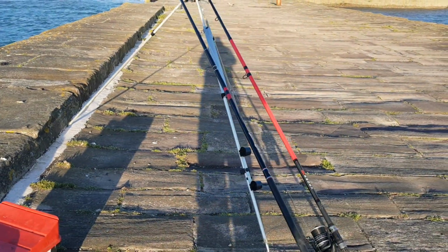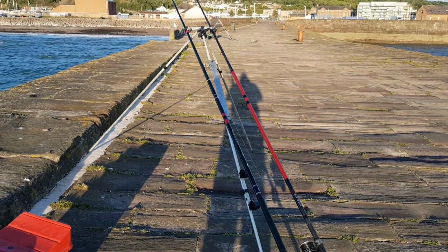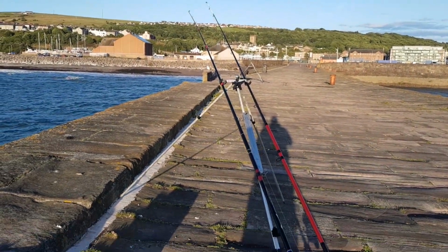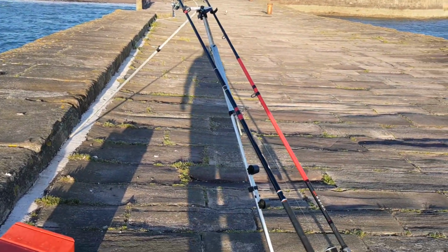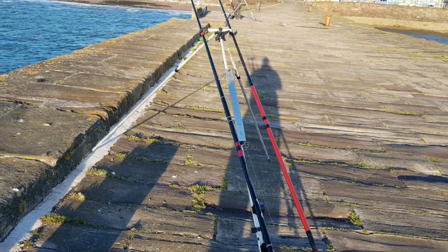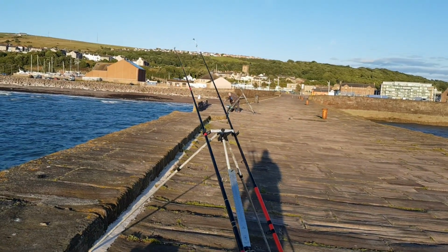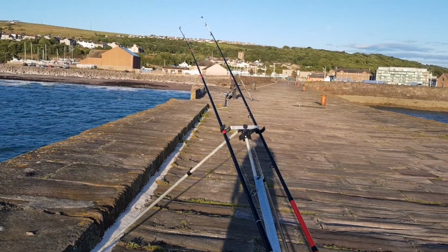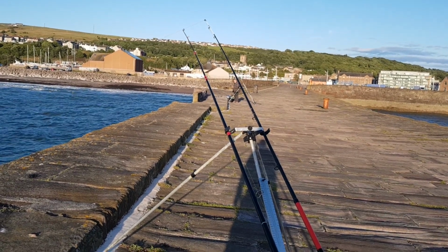I'll give you a little show around now. Just apologize for the wind again. I'm going to try and block the wind the best I can with my body, but as you can see, we've got two rods, we've got my Lead Icon and of course the Sonic Vader. At the moment on the Sonic Vader I've got a one up, one down, and on the Lead Icon I have a pulley rig with cart again.